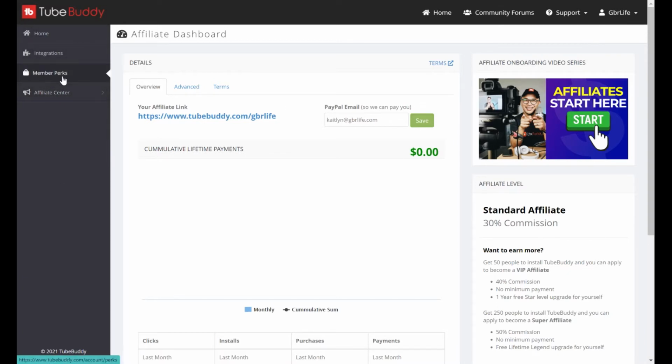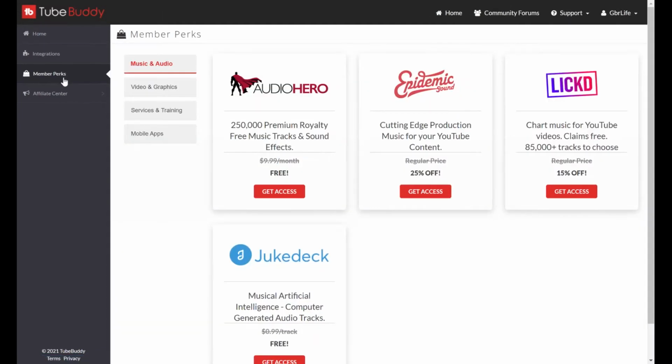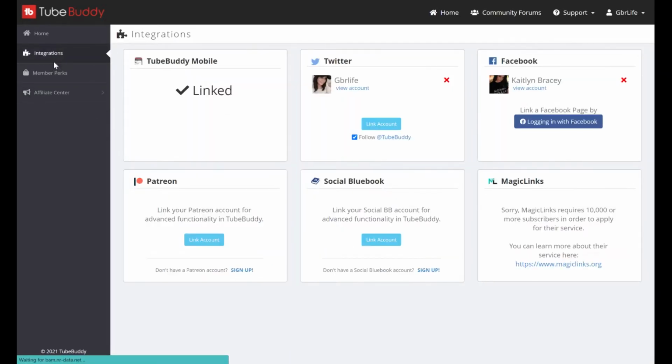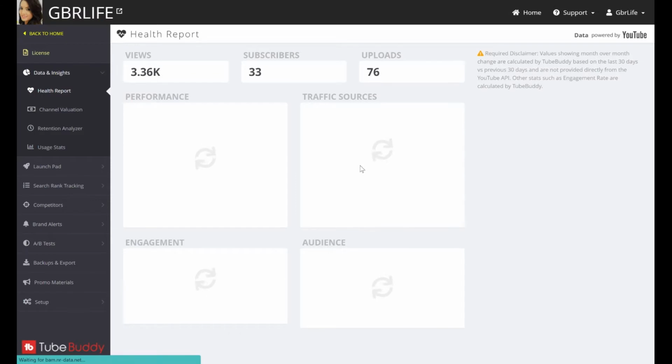You get some perks just from being a member. For some reason, my internet is really slow right now, so it's taking forever to get to the next page. And then you can go over to integrations, and you can push directly from here for your YouTube videos. And then also in your homepage, you can see all the different things that you're able to do with TubeBuddy. So let's go into some of those things and understand a little bit more as to why this is actually really awesome. So, health report.